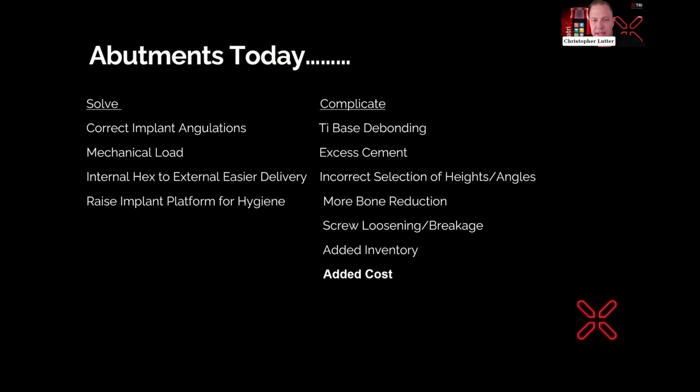And that certainly isn't good. That leads to more patient visits and certainly higher costs to redo those cases. We know that custom abutments, so titanium custom abutments, are cement retained restorations. And we know certainly through time that cement does cause implant complications and implant failure.